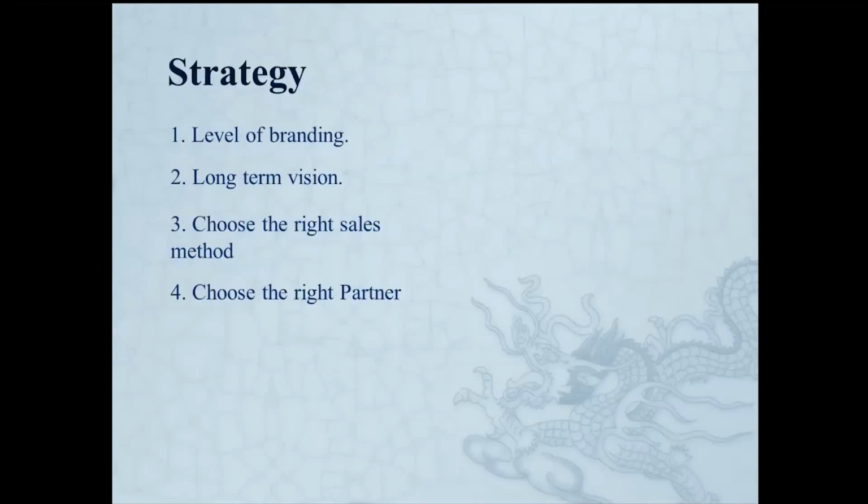By entering one market, we need to have the right strategy. And these are the 4 points I would like to share with our Indian friends. The first one is the level of branding. Maybe it is a little bit confusing, but what I'm trying to say is we need to recognize ourselves at a very reasonable level of player in the market.